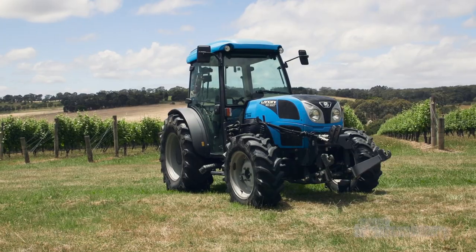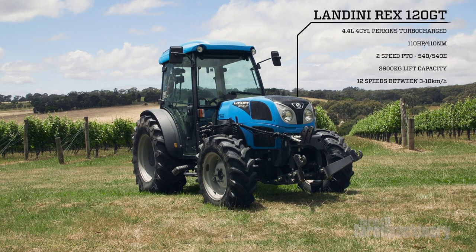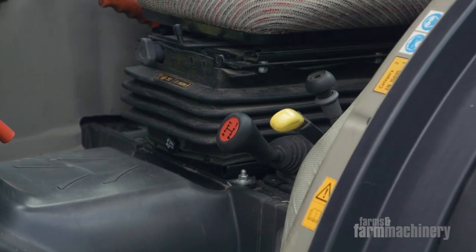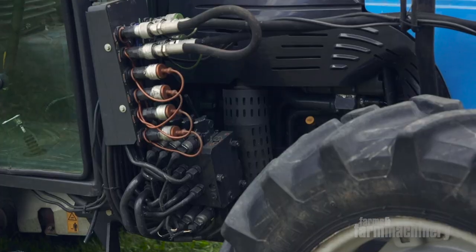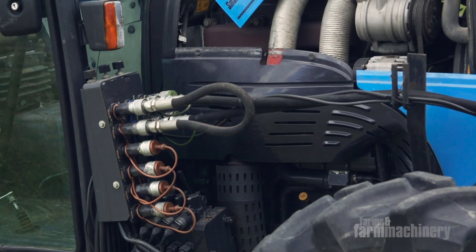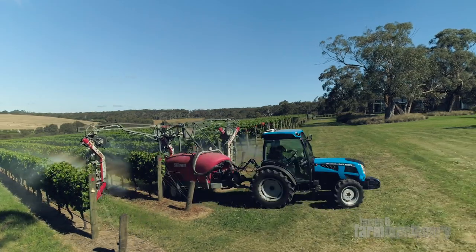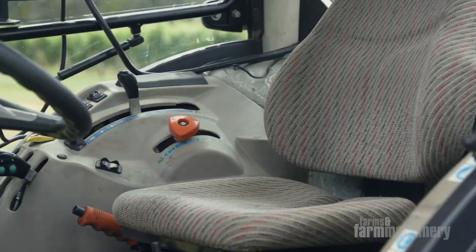Here we've got the Rex 120 GT. This has got the 4.4 litre four-cylinder Perkins engine, coupled to a 40-speed transmission. 111 horsepower is the maximum from the engine. We've got an 80 litre a minute pump. This one's got three spools out the back, as well as a hydraulic top link and a right-hand levelling arm, so that makes hitching on implements nice and easy. It's got the two-speed PTO.